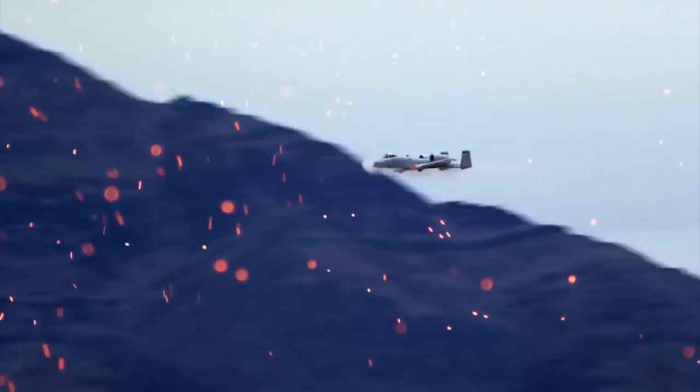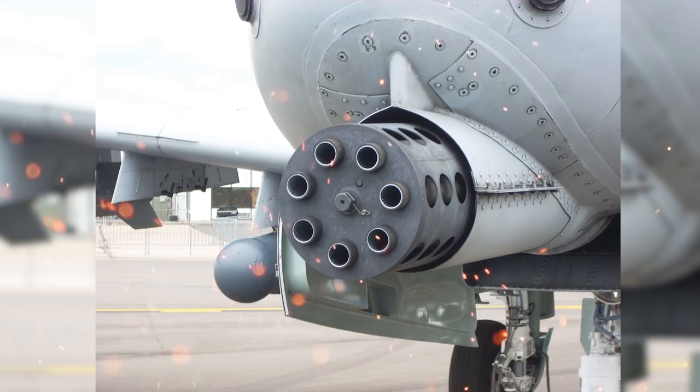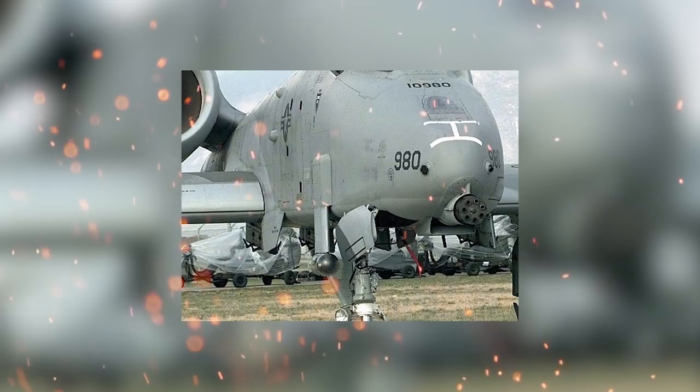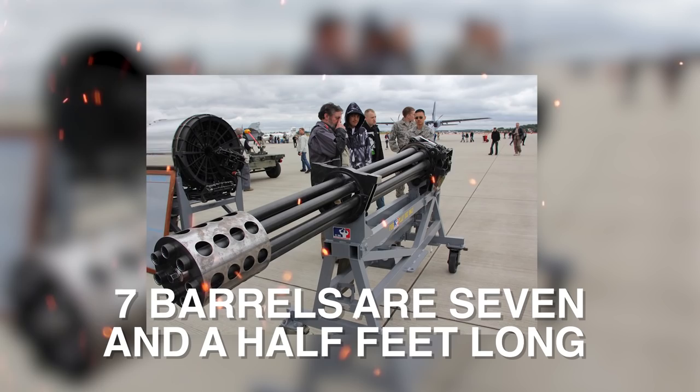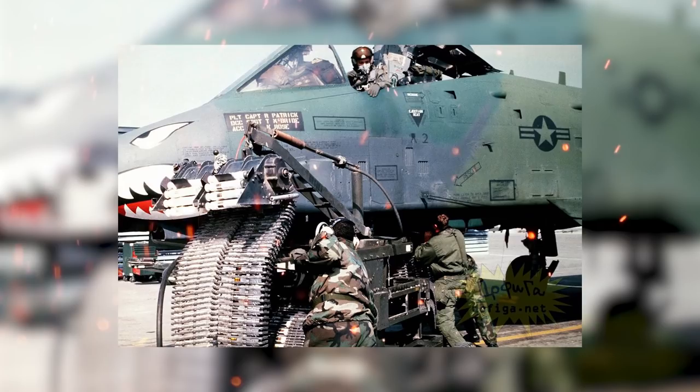It is outfitted with what many call the gun, and for good reason. The 30x173mm GAU-8/A Avenger autocannon is one of the most powerful air cannons in the air, and it fires large depleted uranium 30mm armor-piercing shells. The GAU-8 is a hydraulically driven 7-barrel rotary cannon designed specifically for the anti-tank role with a high rate of fire. Those 7 barrels are 7.5 feet long, and each one weighs 70 pounds, along with an ammo drum that weighs 4,000 pounds. Its rate of fire is 50 rounds per second, increasing to 70 rounds per second, and it has saved many ground soldiers' lives. And thankfully, the A-10 Thunderbolt II is to remain in service until the year 2021.